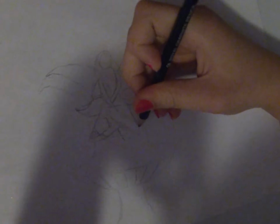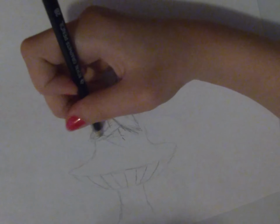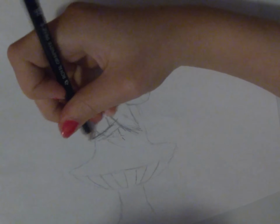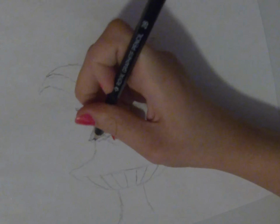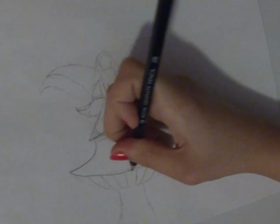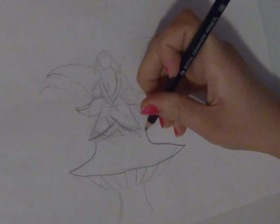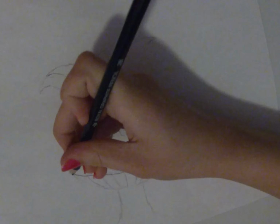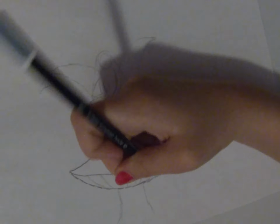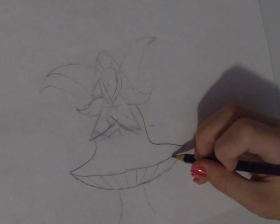Now, I really don't know why, but I like the idea of a fairy sitting on a mushroom. I just think it's cute, and it makes sense, and it's also quite creative. Also, for some reason, cartoony mushrooms have the dots on the upper part, but most real mushrooms don't have that. I just think it's kind of random that the cartoony mushrooms have that, but real mushrooms don't.